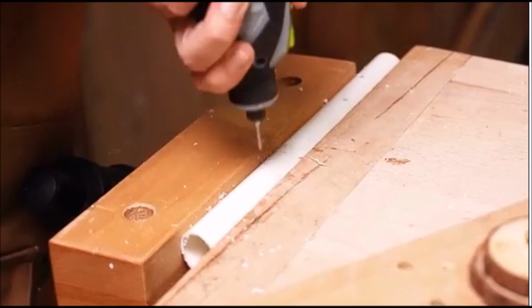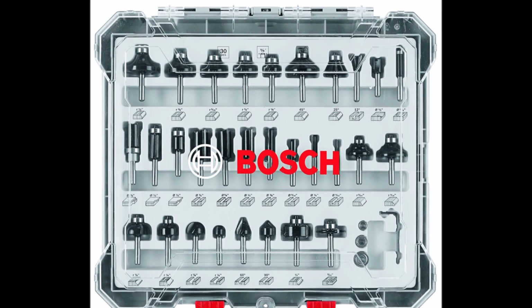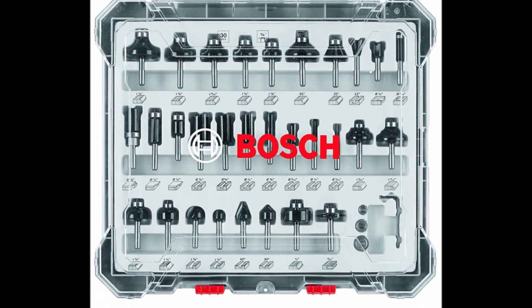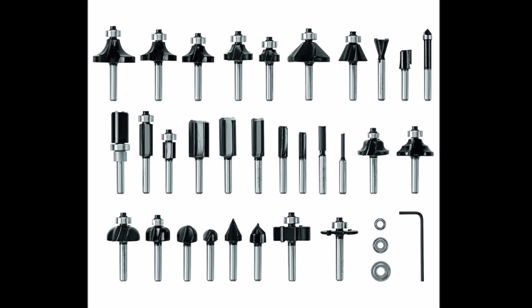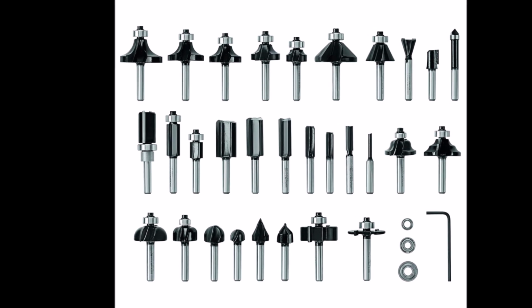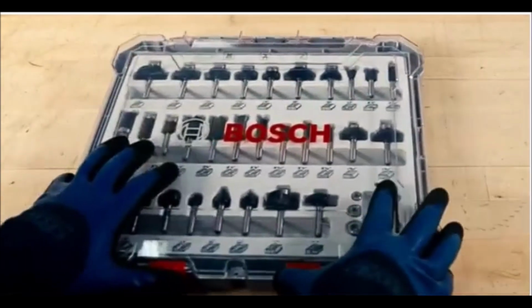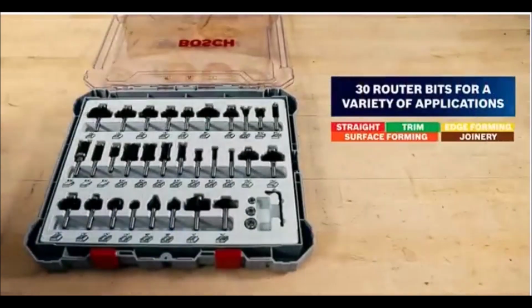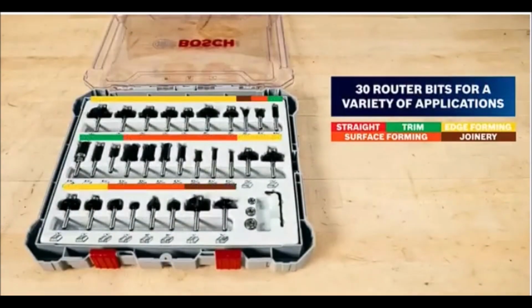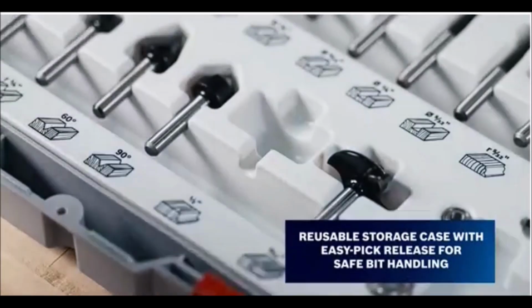Number 4. The Bosch 30-piece carbide-tipped wood router bit assorted set is a reliable and versatile choice for woodworking enthusiasts and professionals. This universally compatible accessory set is designed for precision, durability, and multi-purpose use, making it an excellent addition to any workshop. Featuring 30 varied bits, this set covers a wide range of applications, from soft and hardwood to wood composites.